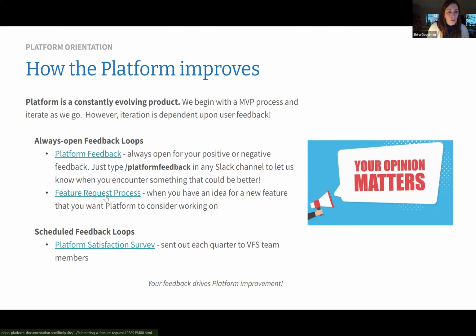The other more formal way is if you have an idea for a new feature that you want Platform to consider working on, we have the feature request process. So this, I believe, directs you to a page on the Platform website. I believe it's a GitHub ticket, with similar style questions of what is your idea? Who is this going to impact? How do you think this will work? We do review all of these and ensure that the appropriate Platform team will respond and make sure that your ideas are heard.